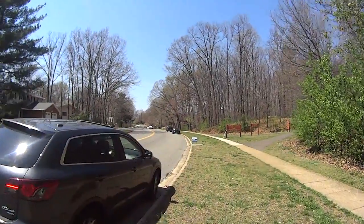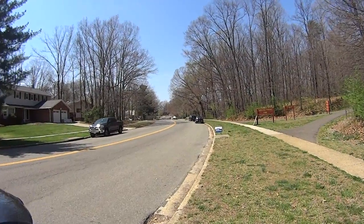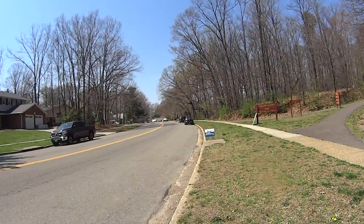Better save Lake Accotink because they may let the lake just fill up with sediment and turn into a marsh. So if you want to save Lake Accotink, go to savelakeaccotink.org.